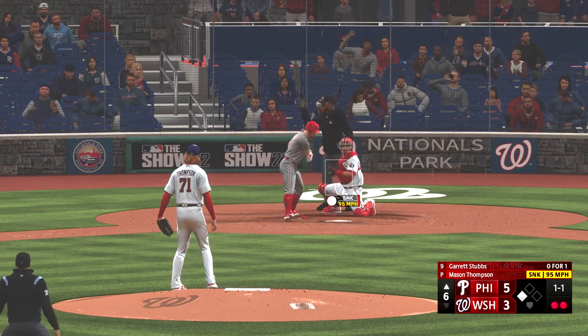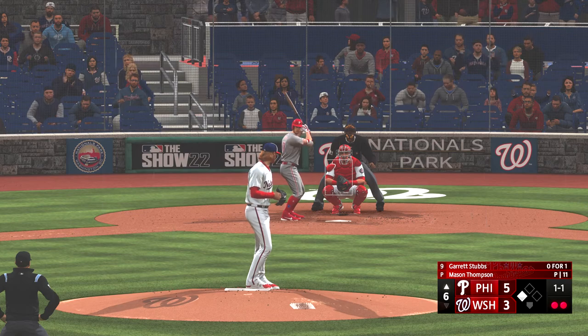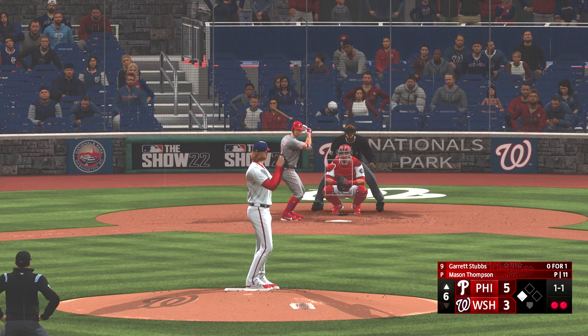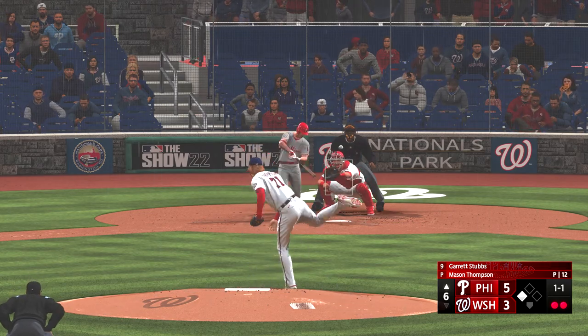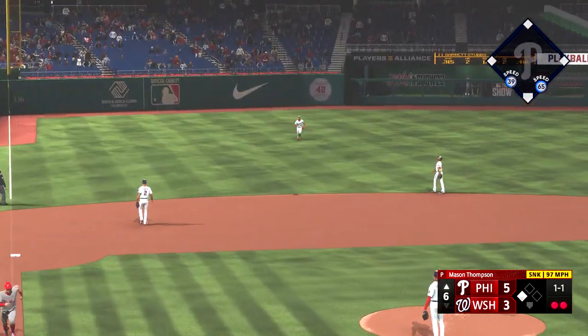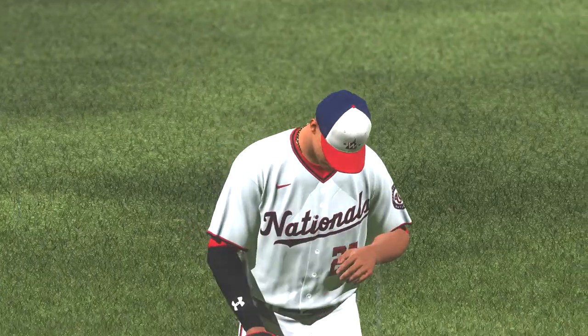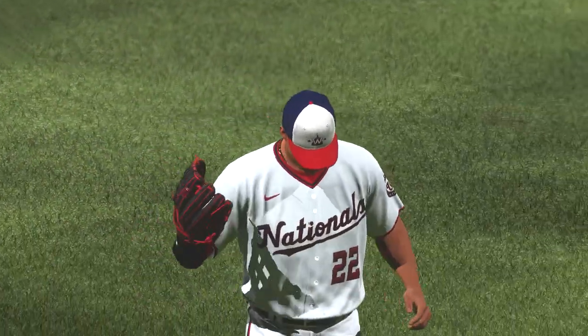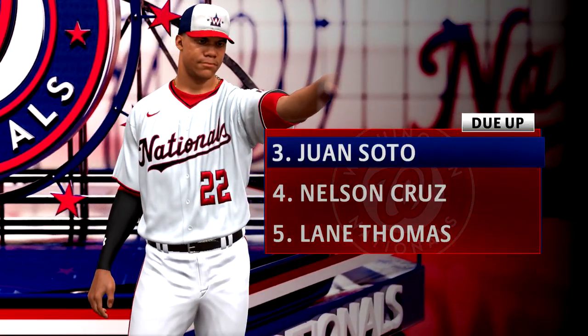There's a strike. Good late sink on that fastball. Out of the hand, looks so good. And then by the time it gets in the hitting zone, hard to get the barrel to it. Swing and a ball lifted in the air. Shallow left field. Puts the squeeze on that one. And that is that. 3-4-5 coming up. It's the Phillies 5 and the Nationals 3.